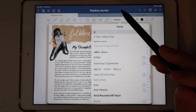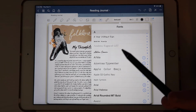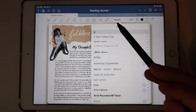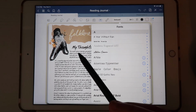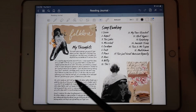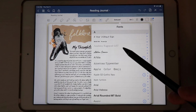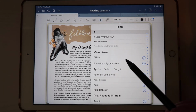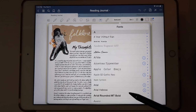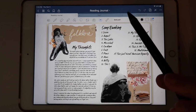So a lot of the fonts I've just kind of downloaded from the internet. As you can see, I currently use the font Get Lost. It's a really good font. I really like it. I think I use that for either my titles or for the body of the text. I can't remember. But I have a couple of these, like A Year Without Rain, Absolute Pink, Adelina, whatever that says. A lot of these are my own fonts that I've downloaded, so that's really cool.